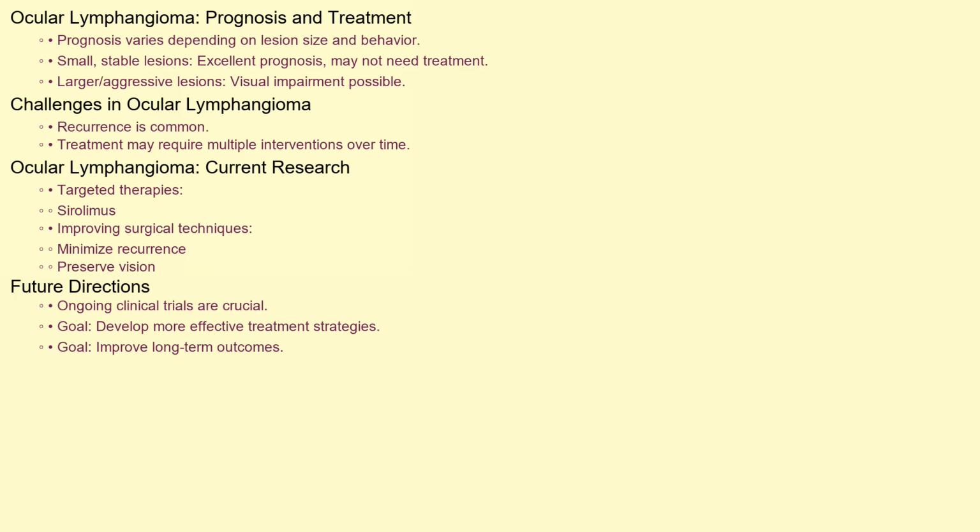Recent research focuses on exploring targeted therapies, such as sirolimus, and improving surgical techniques to minimize recurrence and preserve vision. Ongoing clinical trials are crucial for developing more effective treatment strategies and improving the long-term outcomes for patients with this rare condition.